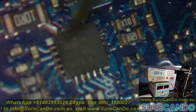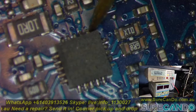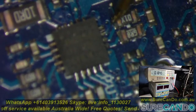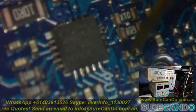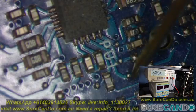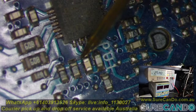See, if this guy is getting its 19 volts, that means this part is fine. So from out here we should get our other voltages. So that's 6 volts, 5 volts, 1.07, 1.07, 0, 2.6.